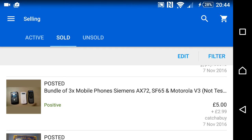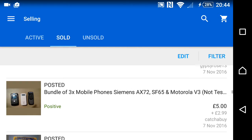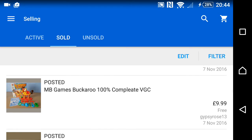£5 starting bid, £2.99 postage. I said not tested, because I couldn't test two of them anyway, and the other one I didn't really have the right controller for. So I know it went for one bid for £5. So I made my money, just a little bit more.